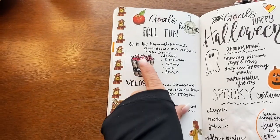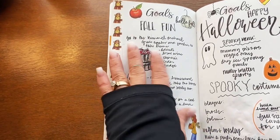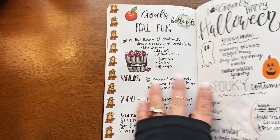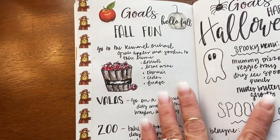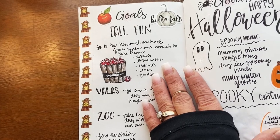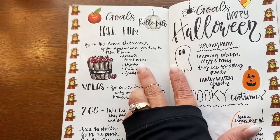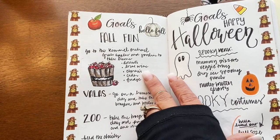And so I thought, we got to go to the Kimmel Orchard. Now, I never did make it in September, so I pulled it over into October. So this will definitely be the month that this gets executed. And just different things we want to get. They're not going to be doing apple picking because of COVID. So we are going to just go into their cute store, and we're going to be getting some things.